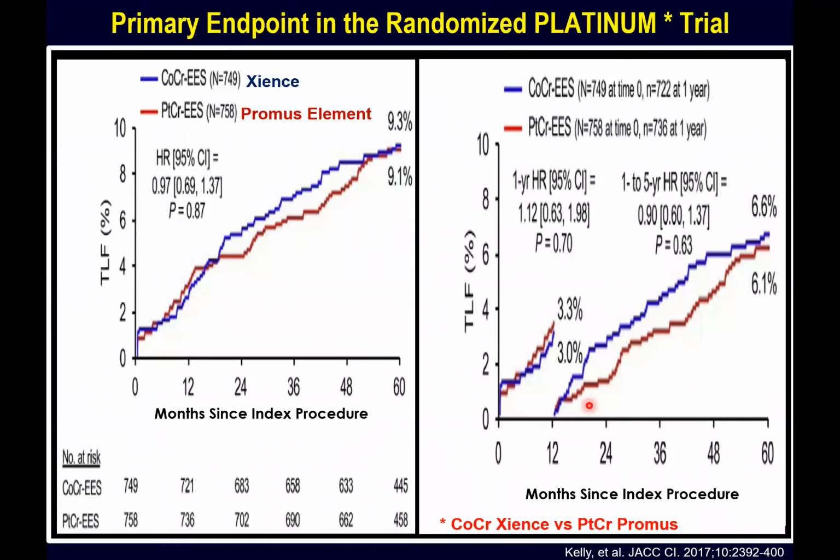Nevertheless, when you compare the less flexible cobalt chrome Xience to the more flexible platinum chrome Polar, this is the pivotal trial, 1,500 patients, head-to-head, one-to-one randomization. As you can see, through 5-year follow-up, there was no difference in target lesion failure, device-oriented composite endpoint. And with a 1-year landmark, the difference here is about 1.25% per year annual rate. Doesn't reach statistical significance. So again, despite the theory, in practice, this has not really worked out.